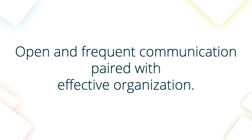The main way that we're going to be able to do that is with open and frequent communication paired with effective organization. So when we talk about communication, that can mean, in the very traditional sense, something like email or a meeting or a click, where you're just communicating with someone. But a lot of the time that also refers to making sure that you can communicate and leave notes on tasks as you go along, to make sure that everyone knows what's happening wherever you are in the process.